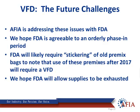We pretty well think they're going to allow a sticker that says for this premix, the VFD order is required beginning January 1, and all those lower use indication usages will be no good anymore. But I think they're going to allow that supply to be exhausted. And we're going to help out a lot with that, hopefully.